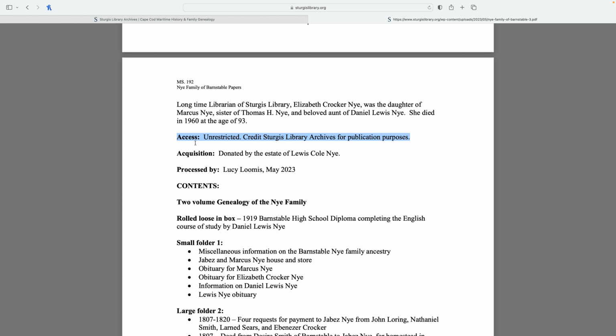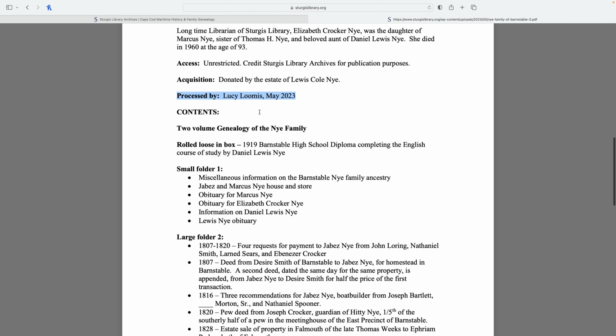In most cases the items are unrestricted, meaning you are able to handle them and take photocopies as needed. But in some particularly fragile cases you will need librarian assistance. But even in those cases you'll be able to photograph with a camera or a smartphone. Acquisition information tells how the library acquired it, whether through donation or purchase, and processing information tells who processed it and when.